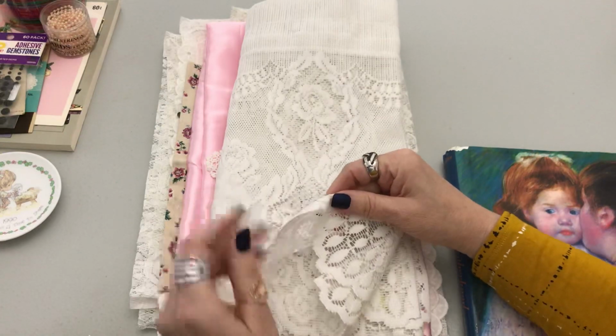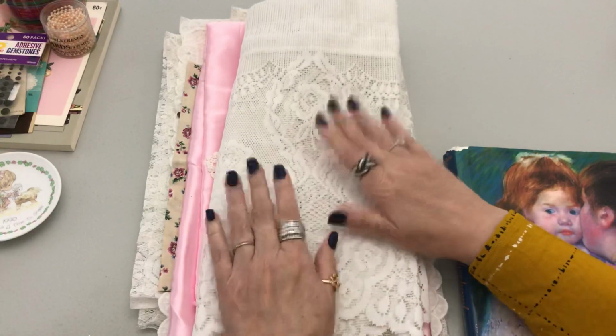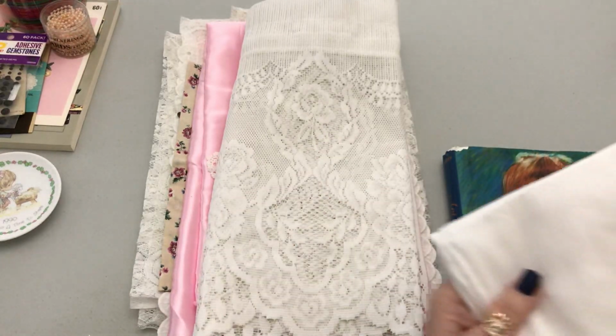I do have, for $2, I got 2 of the lace balances, and they're pretty thick too, but I'm hoping to be able to cut them up and use them in my junk journaling. Back to fabric.